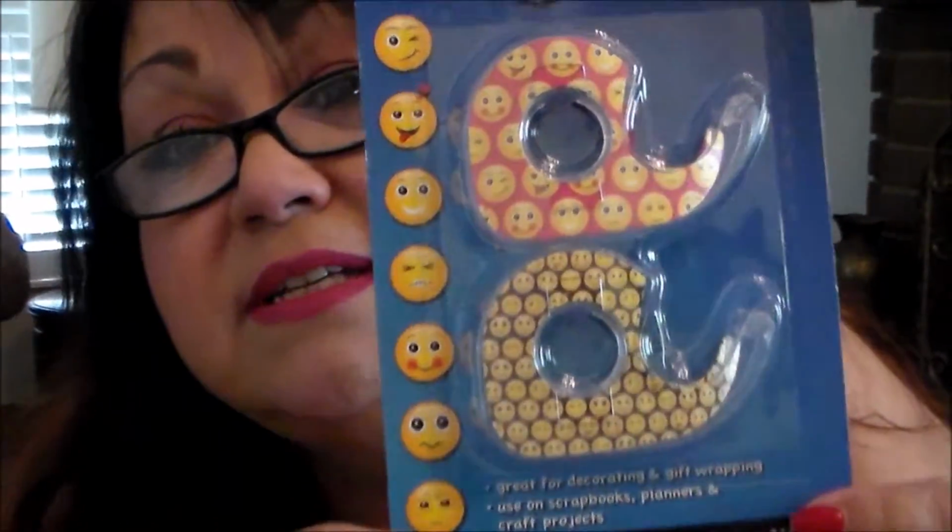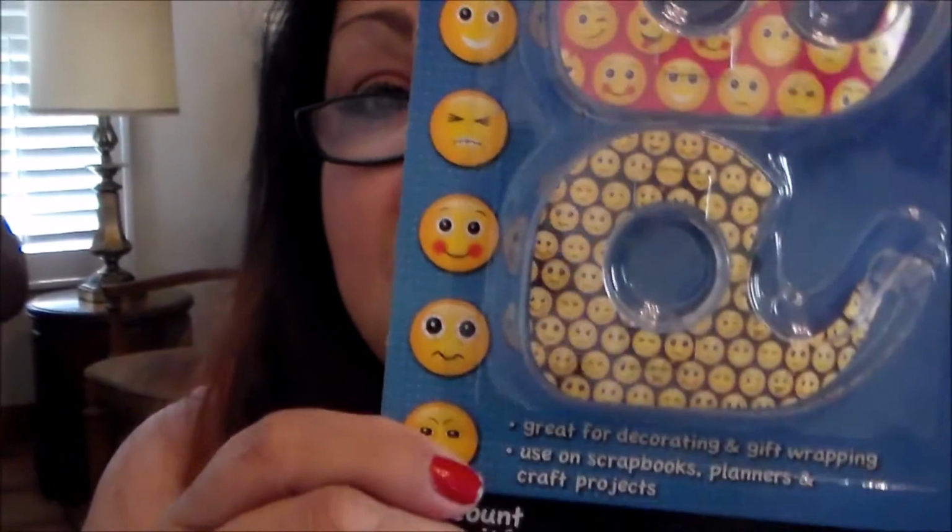It's the emoji decorative tape, and I have been going cuckoo for the emojis this year. I love them. So anyway, it's a double pack. Mom actually brought these to my attention.